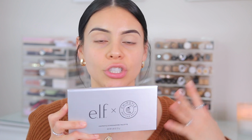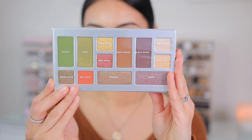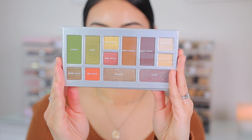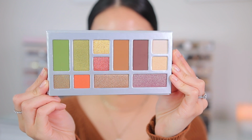So first we have the Chipotle eyeshadow palette. First of all, like I said, packaging, it's clean, it's simple, but it's still very much Chipotle themed with like the silver packaging. So this palette retails for $16, which is a little bit of a higher price point than traditional e.l.f. palettes. But I feel like e.l.f.'s quality has been amazing, and it definitely stepped up within the past couple years. And from what I've seen, this palette is definitely worth that price point, and the quality is really good. So we're gonna test it out today, but like I said, from what I've seen, it does look really good.